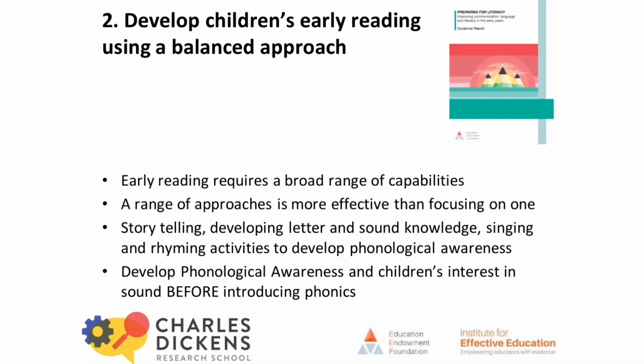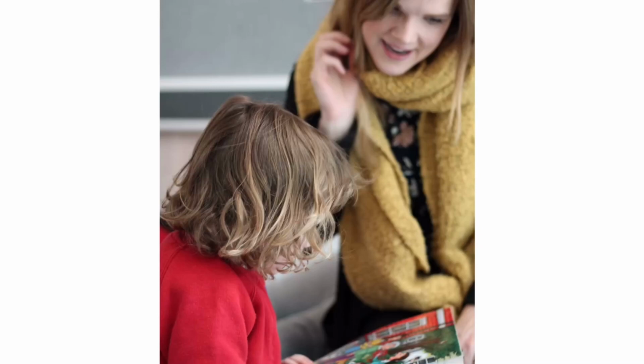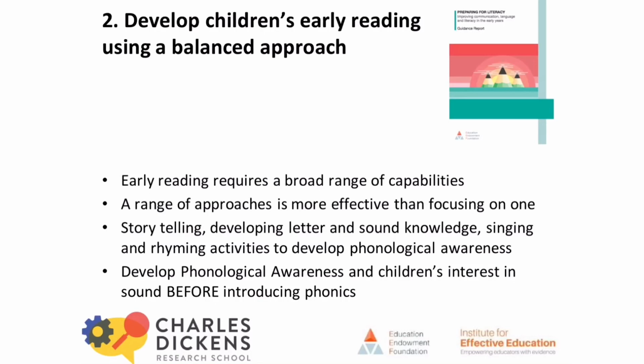Recommendation number 2 is that we develop children's early reading using a balanced approach. So we all know about the importance of teaching systematic phonics. But alongside that, we must teach other activities that support comprehension and children's understanding. So promising approaches to develop early reading include storytelling, lots of singing and rhyming activities. And before children can understand the letter and sound correspondences, we need to teach them to tune into sound using phonics games or pre-phonics games, such as listening to a variety of sounds and then describing those sounds. Are they long sounds, short sounds, snappy sounds, clicky sounds?